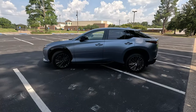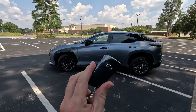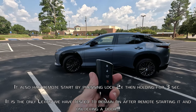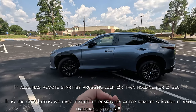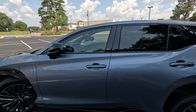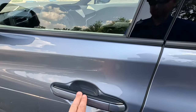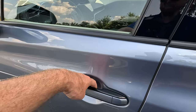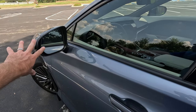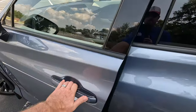Before we get inside this one, I did want to go ahead and show you the key. It is a typical Lexus proximity key. You have lock, unlock, your hatch button, and a panic button on it, but you don't really need the key because you can just keep it in your pocket. It is very slim and can slide in there, pocket, purse, wherever you keep it. Because it is a fully proximity key, you can just come touch on the back of the door that opens it, folds the mirror and unlocks the door, and you can pop in just like that.